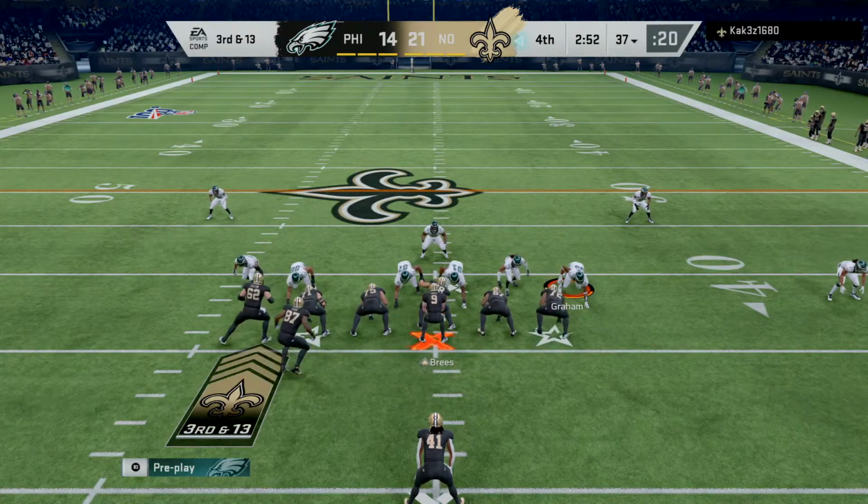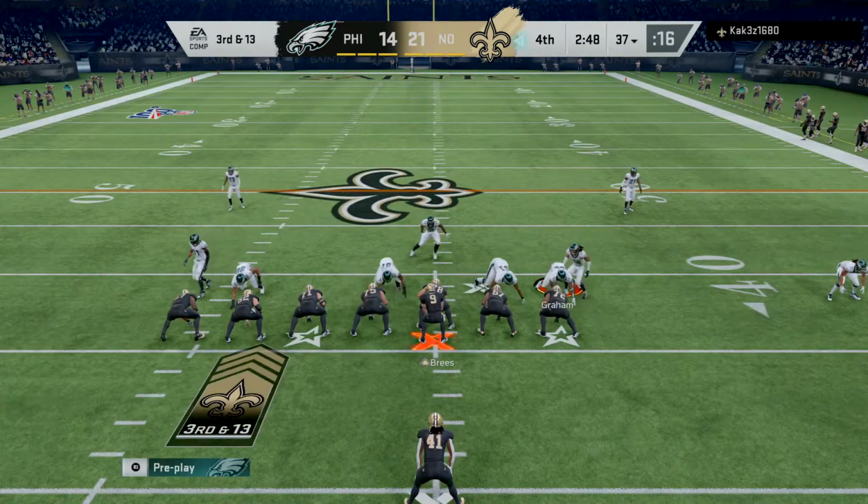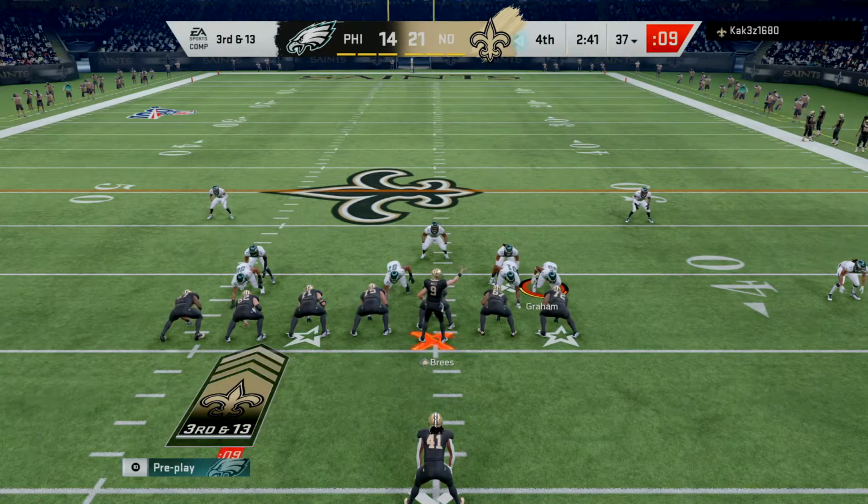Under 10, under 10, 10. Kill, kill, kill.